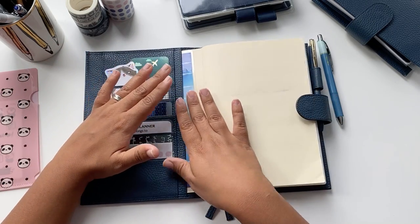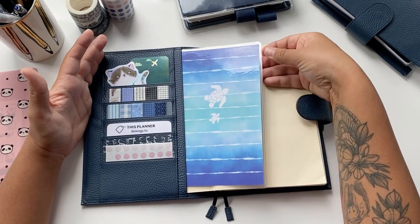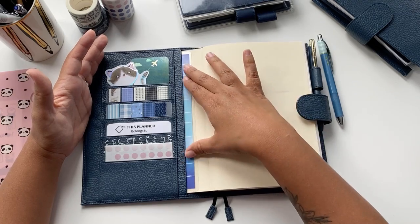This is a pencil board, although I don't really use it. I keep it here more for decoration because I think it's cute. It was my friend Deborah who sent it to me. This is from Simply Gilded.